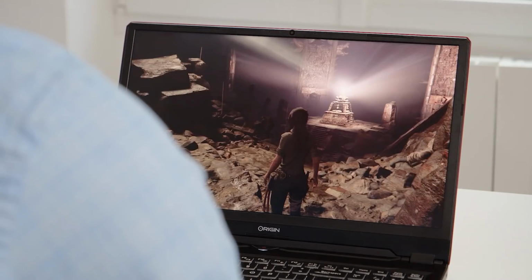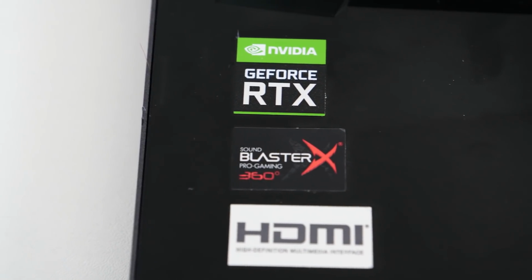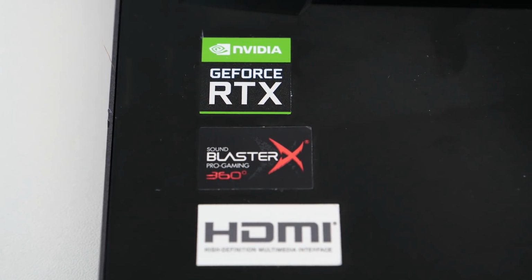It gives up nothing in specs either, packing up to an NVIDIA RTX 2080 GPU and a 9th generation Intel 6-core CPU. All that might sound too good to be true, so is there a catch? Let's dive in.